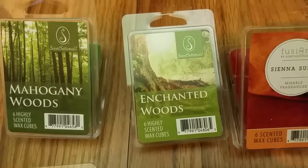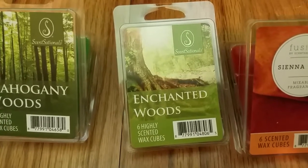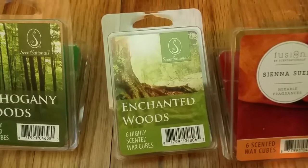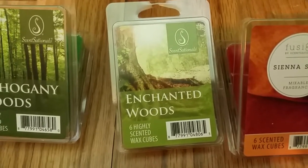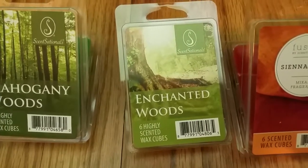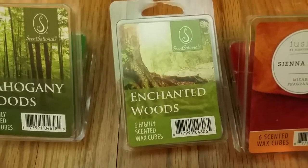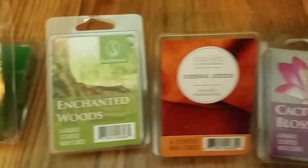This scent smells a little bit like the Mahogany Woods, but it's sweeter, and with that bakery note, I actually like it more. It's a very nice scent. Melted, it's halfway between a cologne scent and a sweet foodie scent. I really like it. Throw is very good, around like a 3.5 out of 5. And the scent lasted a very long time, so I'm very happy with Enchanted Woods.